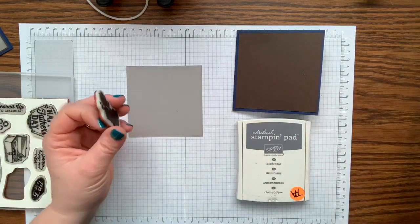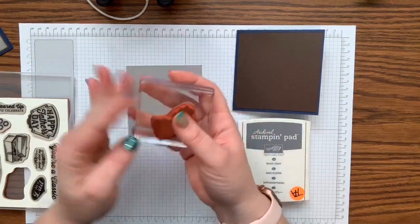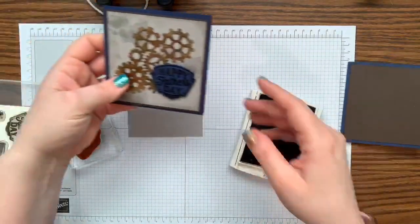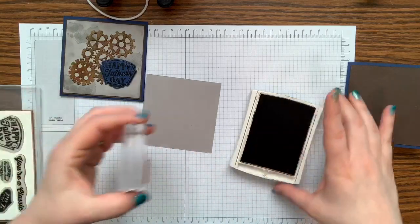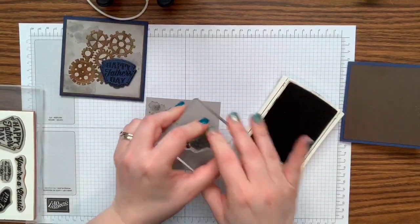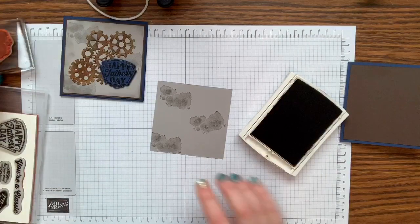I appreciate it. All right, so see this grungy kind of oil stain? We're going to use this one, and we're going to use basic gray ink, and we're just going to grunge it up. So just like this background, we're just going to stamp this kind of everywhere. I did it in 3 spots. I did 1, 2, and down here in the corner 3. Okay, but I didn't stop there.